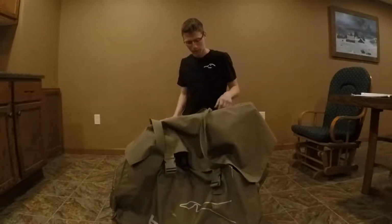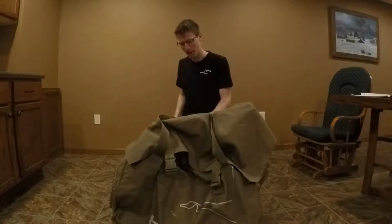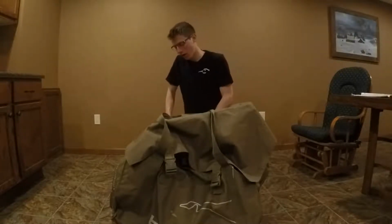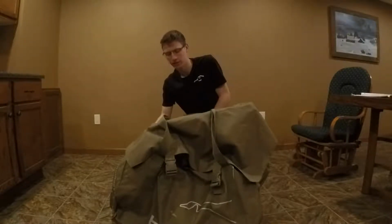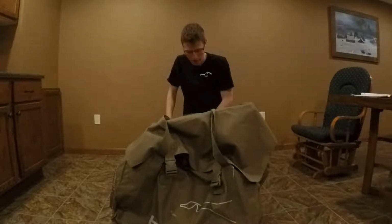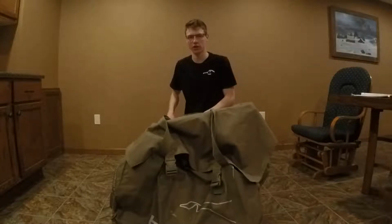Alright, the next bag we're going to be talking about is the Banded XL 6-slot goose bag. Clearly made by Banded. And this bag, price range, I couldn't find it online anymore, so I'm not sure if it's discontinued or what. I guess I just looked on Scheels' website because that's where I got it. But I believe I bought this bag for like $50, so it's priced the same as the Dakota.